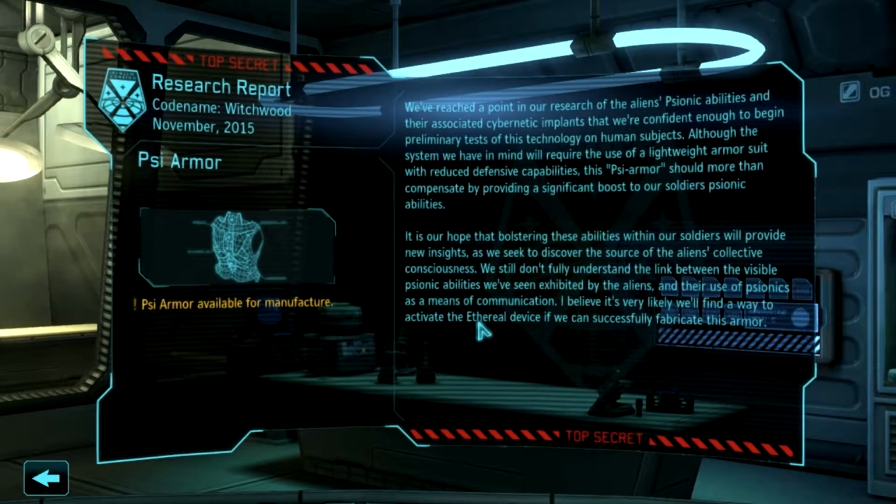We've reached a point in our research of the alien psionic abilities and their associated cybernetic implants that we're confident enough to begin preliminary tests of this technology on human subjects. Although the system we'll have in mind will require the use of a lightweight armor suit with reduced defensive capabilities, this psi armor should more than compensate by providing a significant boost to our soldiers' psionic abilities. It is our hope that bolstering these abilities within our soldiers will provide new insights as we seek to discover the source of the aliens' collective consciousness. We still don't fully understand the link between the visible psionic abilities we've seen exhibited by the aliens and their use of psionics as a means of communication. I believe it's very likely we'll find a way to activate the ethereal device if we can successfully fabricate this armor.